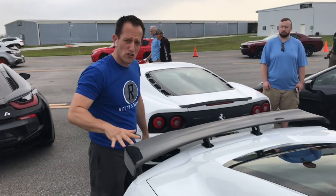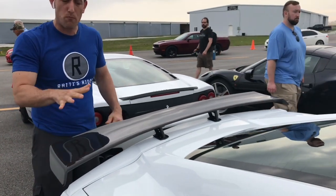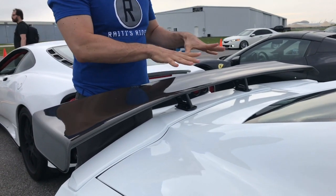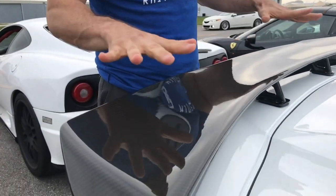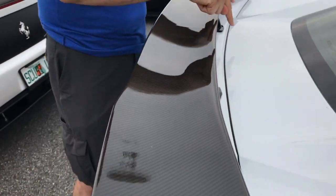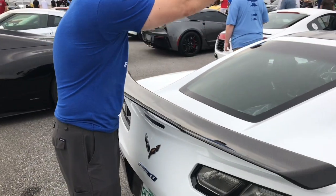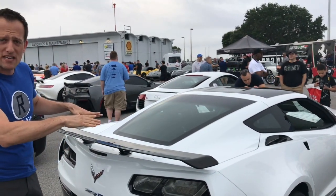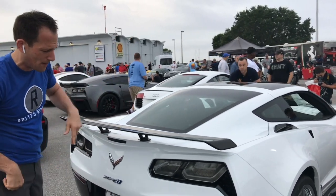Now, this particular ZR1 is optioned with the lower spoiler. You could actually go more aggressive with the rear spoiler. With the lower spoiler, still high enough, you can go higher. What I like that Chevrolet did is they actually designed it so that you could still open up the rear hatch and get in without the spoiler being in the way. Because remember, the spoiler does not raise up.